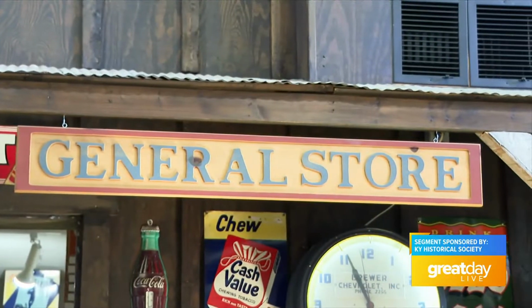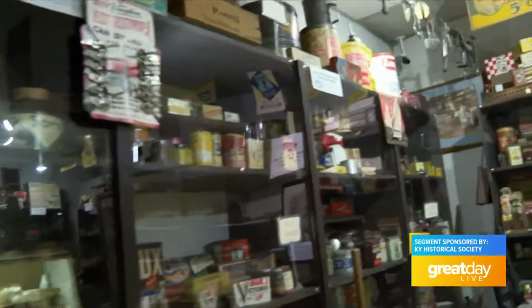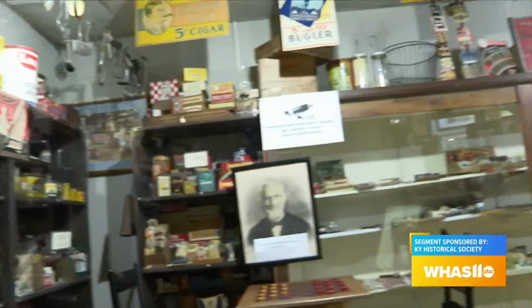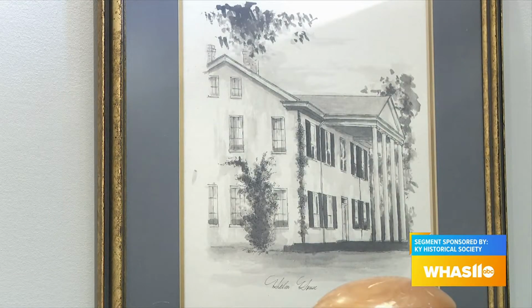Wow, that is awesome. And what would you say is your favorite display in this building? That's hard to say. I like the general store. I like the part about the Helm family, Governor John Helm. Wow, that is so cool. So if people want to come here, take a visit, get some more information, where should they go to?